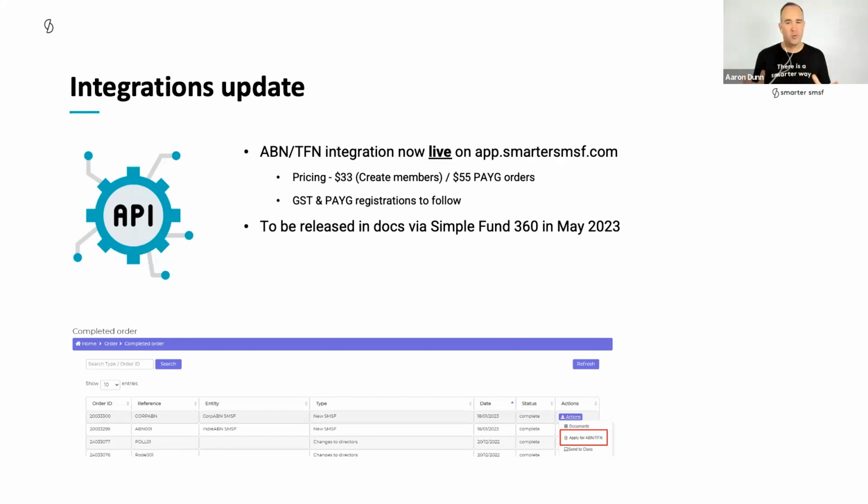And therefore, once we've finished the process around our existing Smarter SMSF app, we're then moving into making this live within Simple Fund 360. So the document platform that you can connect from directly within Simple Fund 360, you will then be able to do the same thing once you've ordered a new SMSF through the Simple Fund 360 document area, where you can order docs. You'll then be able to apply for the ABN like you can do on our app at the moment. So our team are literally working on that as we speak.